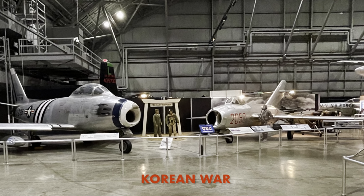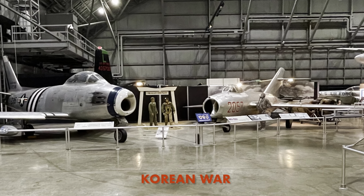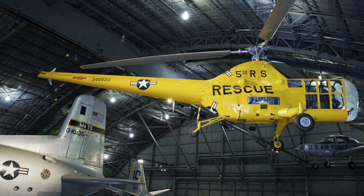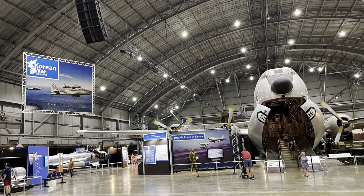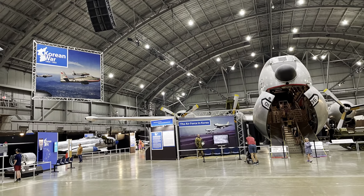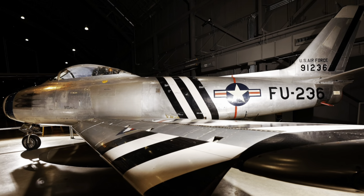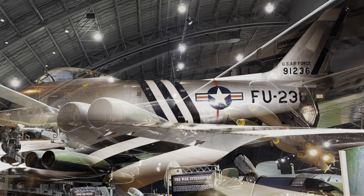Some of the planes on display in the Korean War Gallery include a MiG-15 and an F-86 Sabre. They look an awful lot alike, don't they? A Sikorsky YH-5A Dragonfly, along with weapons and engines. Exhibits include photos, video, and commentaries about the Korean War to include airlift, special ops, air rescue, medical evaluation, and information on the Air Force Reserve and National Guard missions in Korea. It's really interesting to see the transition from prop-driven fighters at the initial stages of the war to jet fighters.